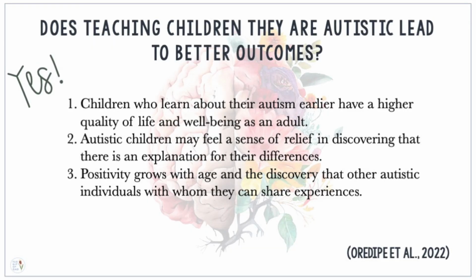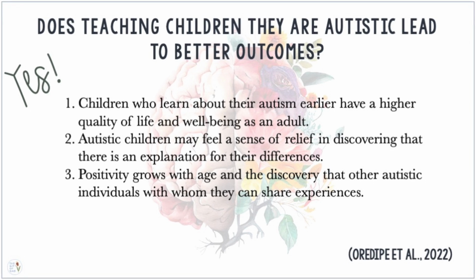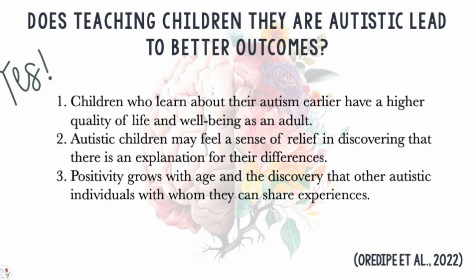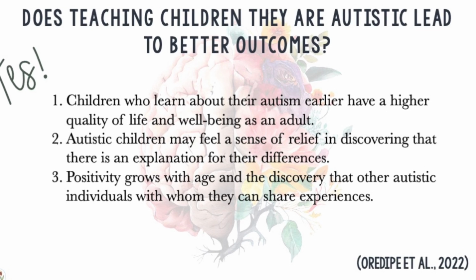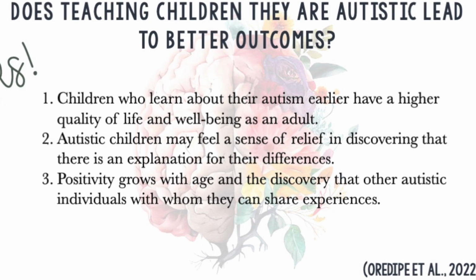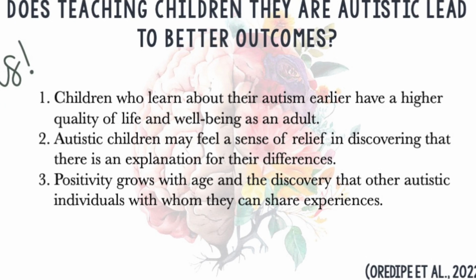this really benefits our students because children who learn about their autism earlier have a higher quality of life and well-being as an adult. They may feel a sense of relief in discovering that there is an explanation for their differences and learning that they're not alone. Other people have these differences and these experiences. And that positivity tends to grow with age as they discover other autistic individuals.